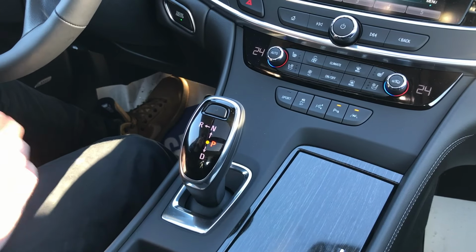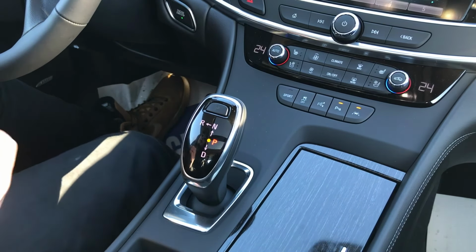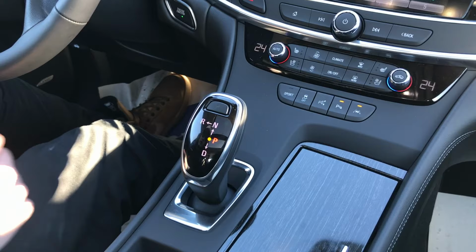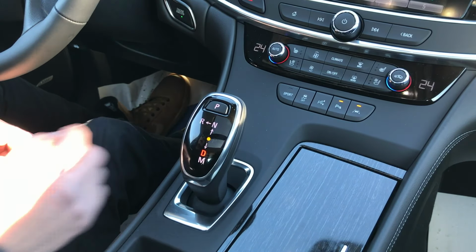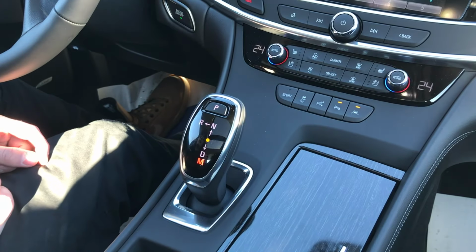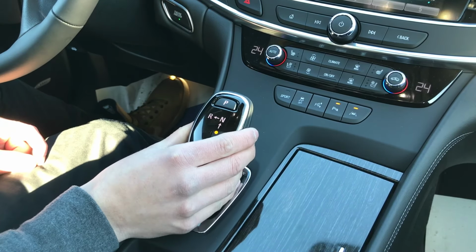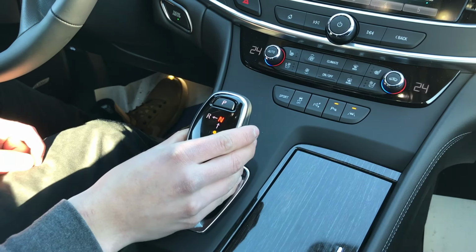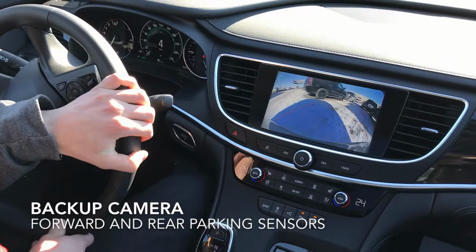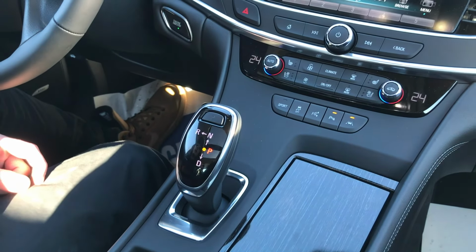So now let's take a look at the all-new electronic precision shifter. It's very easy to use. You just hold down the brake. If you want to go to drive, you click the button on the side, pull down, you're in drive. If you pull it down again, you're in manual mode, so you can use those very nice paddle shifters. If you want to go to neutral, pull it up, and now you're in neutral. If you want to go to reverse, pull up, pull to the side, and you're in reverse. And park, very simple. Click the button, and you're back in park.